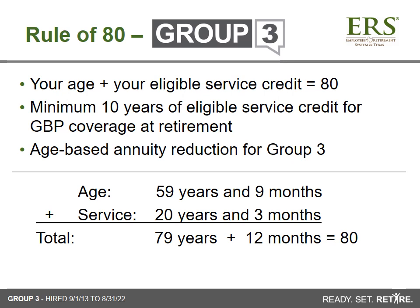When your age in years and months plus your eligible service credit in years and months equal 80, you've met the Rule of 80. If you meet the Rule of 80 and have at least 10 years of eligible service credit with the state agency or higher education institution that participates in the Texas Employees Group Benefits Program, GBP, at retirement, you'd be eligible for health insurance upon retirement.